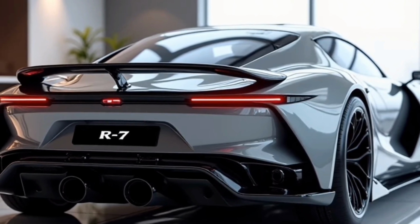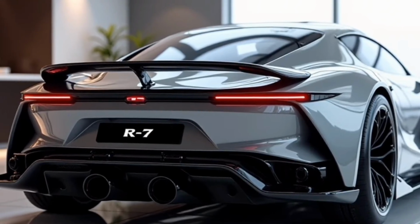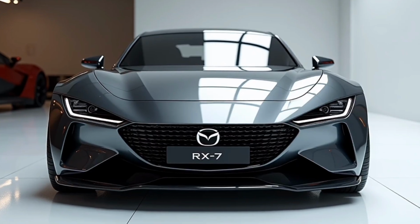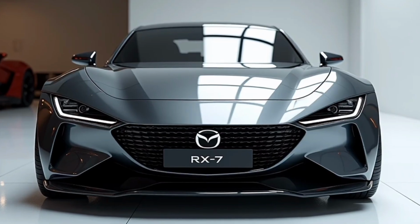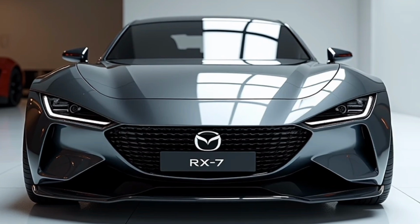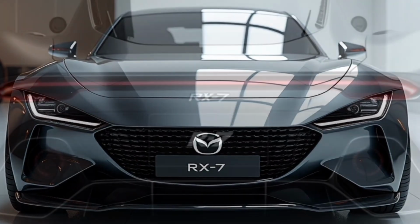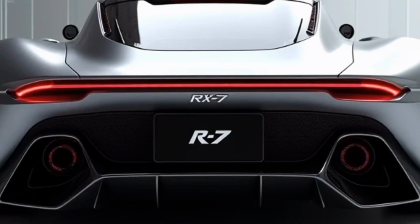Let's also appreciate how the RX-7 influenced future cars. The idea of lightweight, high-revving engines, perfect balance, and rear-wheel drive became the blueprint for many modern sports cars. Even Mazda's own MX-5 Miata, though not as powerful, follows the same philosophy: pure driving pleasure. At Start Auto's time, we believe cars like the RX-7 are important. They remind us why we fell in love with cars in the first place, not because of touchscreens or driver assists or horsepower stats on paper, but because of how they make us feel when we're behind the wheel, because of how they challenge us, reward us, and inspire us.